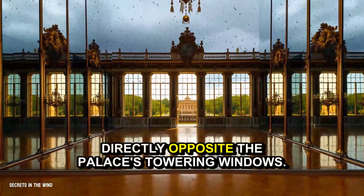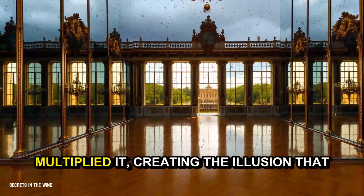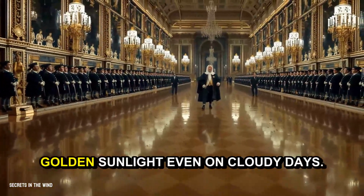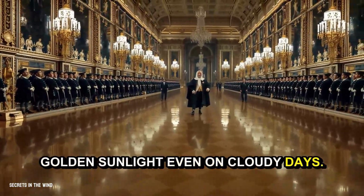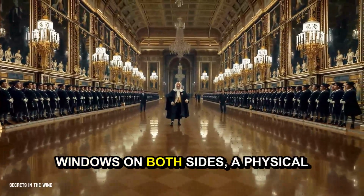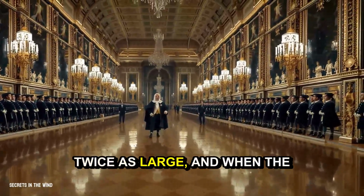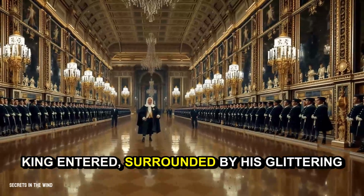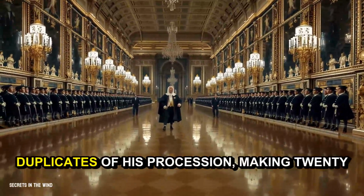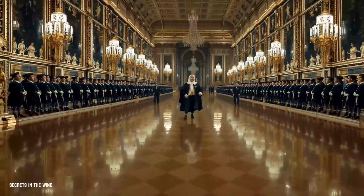Hung directly opposite the palace's towering windows, they didn't just reflect light, they multiplied it, creating the illusion that the entire hall was bathed in golden sunlight even on cloudy days. Visitors would swear the room had windows on both sides, a physical impossibility that made the space feel twice as large. And when the king entered, surrounded by his glittering entourage, the mirrors would create endless duplicates of his procession, making 20 men look like 200.